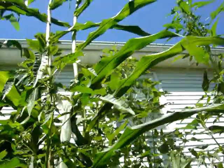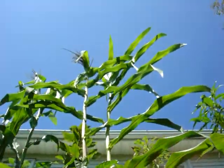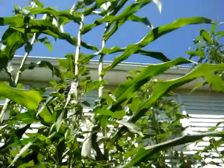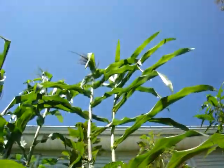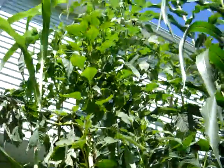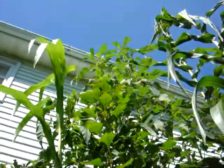Now actually this maize, the one on the right, I believe is Uchima. The other one I'm not sure, that's starting to put a tassel on. And here's some more giant amaranth.